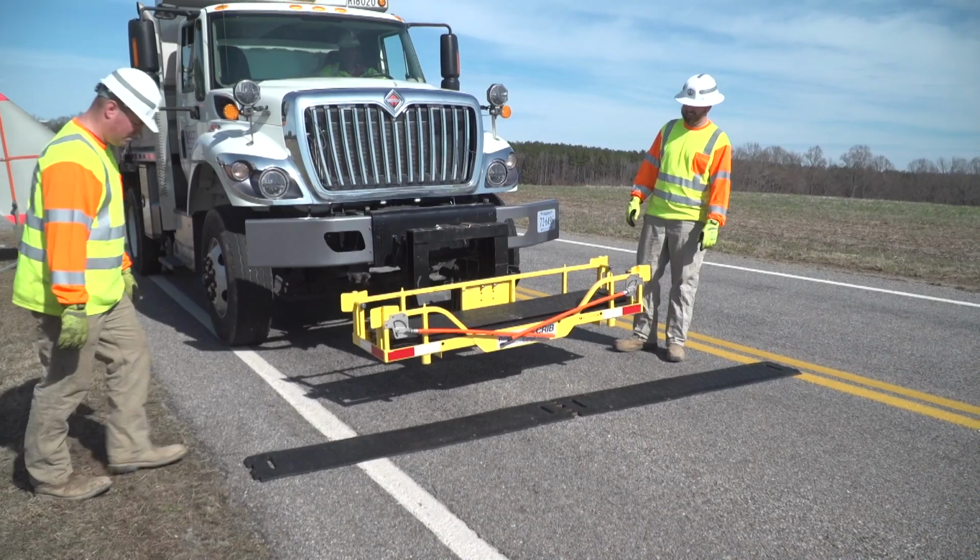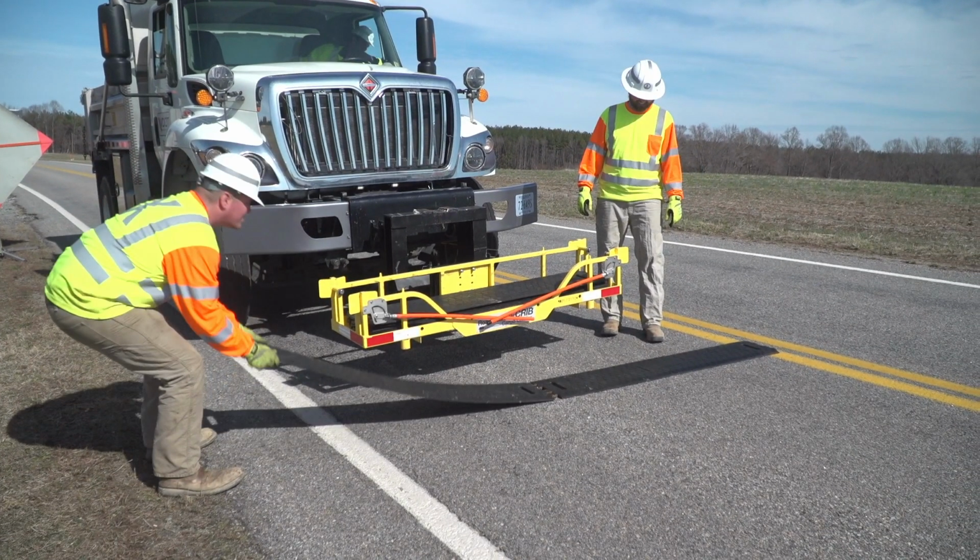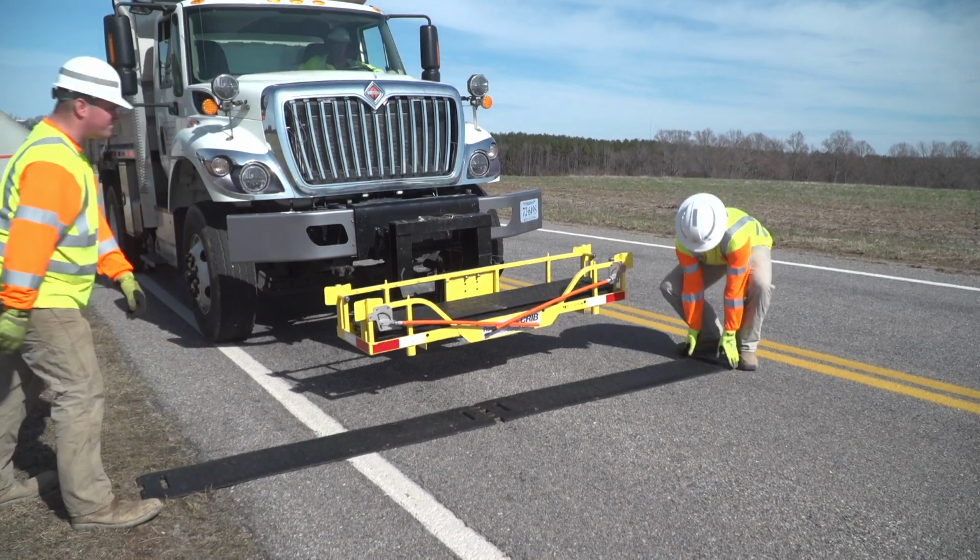When removing PTRS, first grab the strip by the hole or sides and pull it toward the shoulder. This eliminates your crewmate's possible exposure to the other lane.